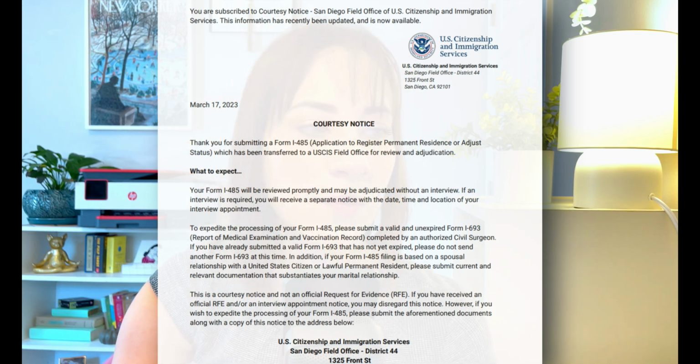appointment. To expedite the processing of your form I-485, please submit a valid and unexpired form I-693 completed by an authorized civil surgeon. If you have already submitted a valid form I-693 that has not yet expired, please do not send another form I-693 at this time. In addition, if your form I-485 is based on a spousal relationship, please submit current and relevant documentation that substantiates your marital relationship."